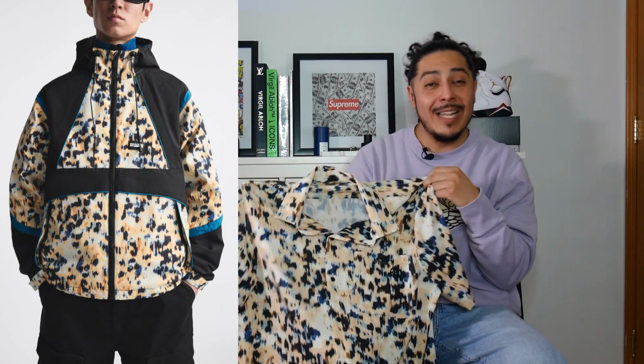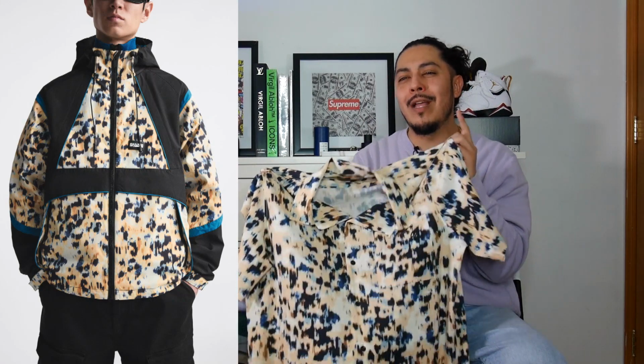I like this animal print out of all the pieces that they did come out with. They had a crew neck, they had a t-shirt, and they also had a jacket. The jacket was really, really cool, but I'll get into it a little bit later as to why I never went for it.